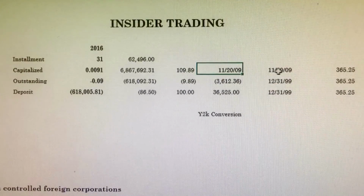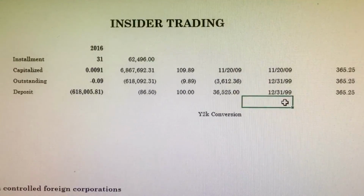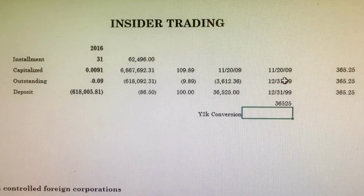And what we did was we subtracted the date, 12/11/2009, from the 109.89 years, and look what it gave us. It took us back to Y2K, 12/31/99. Then we added back another 36,525, and look where it took us. 12/31/99. From 12/31/99 to 12/31/99 is 0, correct? Subtract the 2. I don't think so.